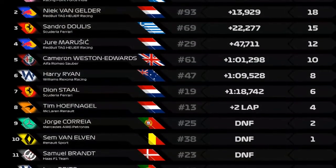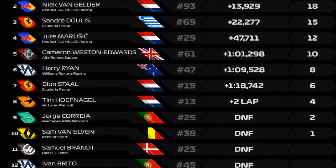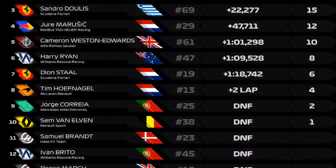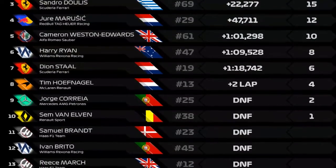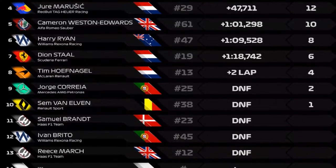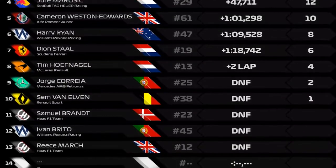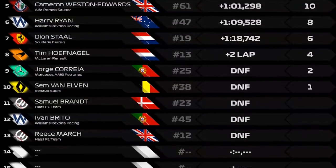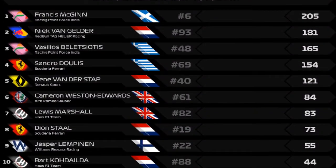Then was Cam Weston-Edwards, Harry Ryan after his misjudgment in turn 1 is in P6. Then it's Dion Stahl, Tim Hoefnagel, who got a qualifying ban in P8. Then it's Jorge Carrera, Sam van Elven, Samuel Brandt, Ivan Brito, and Reece March on his debut. They are all retired. Reece March, in addition, got a qualifying ban for the start incident, which he caused after jumping the start.